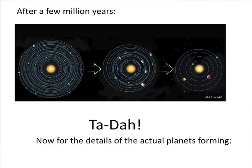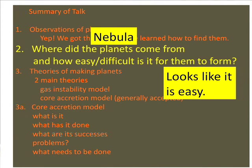So, simple. What happens is the gas goes to the sun, some gas goes away, the solid material goes around, and we make planets. So the nebula is where we come from, and it looks easy. And in some ways it is.